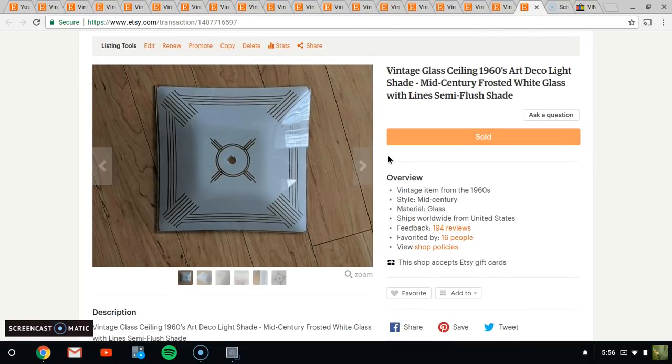Okay, lastly on Etsy, and then we'll go to eBay real quick. On Etsy, I sold this light fixture. It's a ceiling light, and it sold for $24.95. All right, moving right along to eBay.